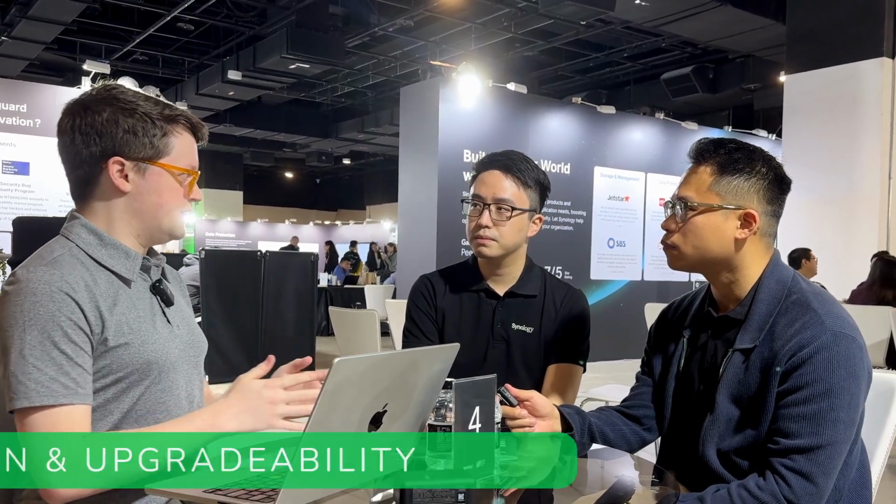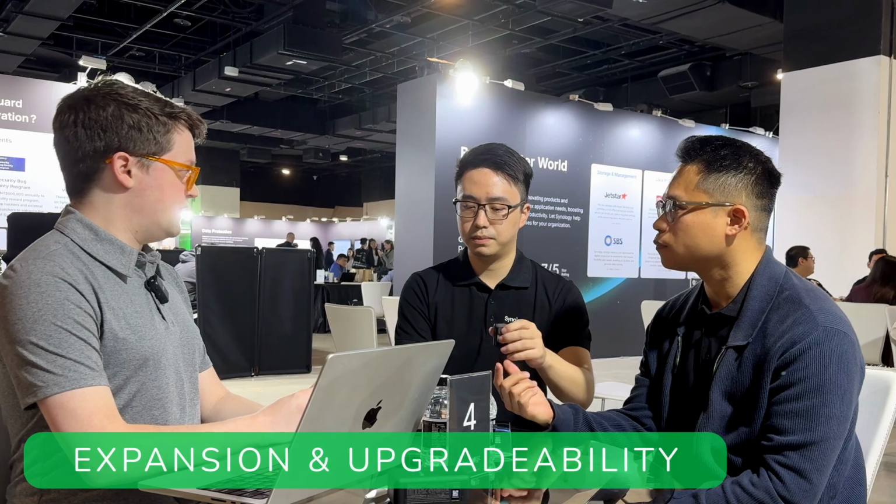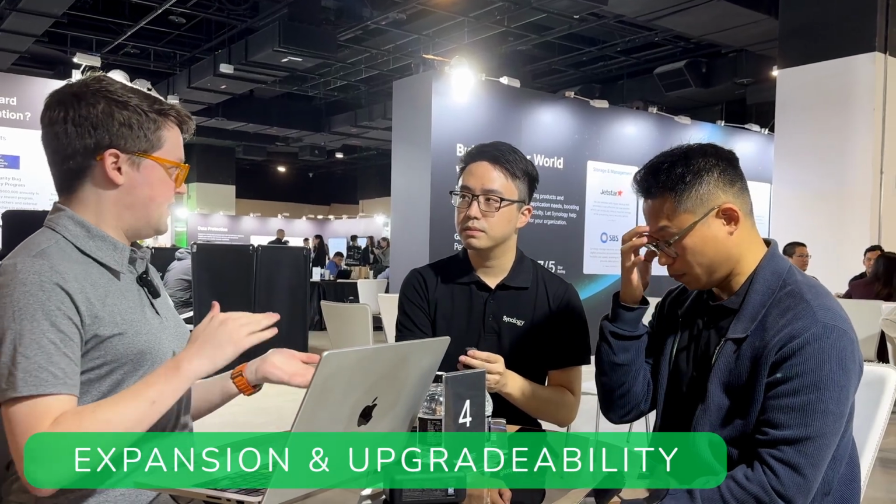Got it. During the presentation, they talked a bit about how the drives and everything are pre-configured, so you just get this appliance out of the box. What does the expansion process look like? Are the drives user replaceable after the fact, or is the process more like adding new appliances to expand as you go, or how does that work?